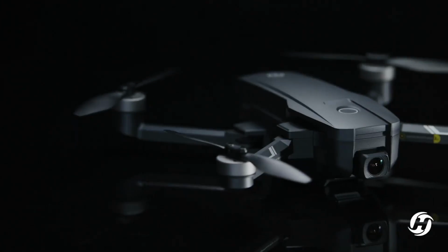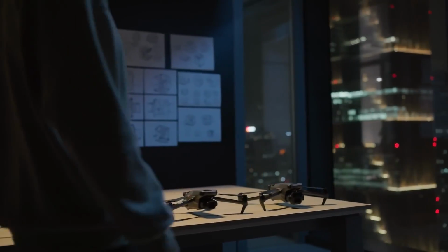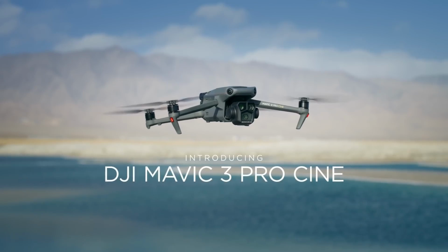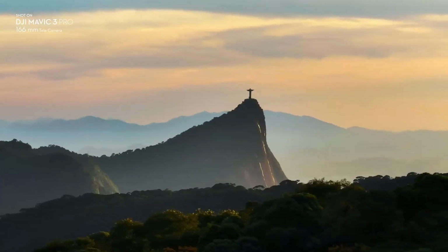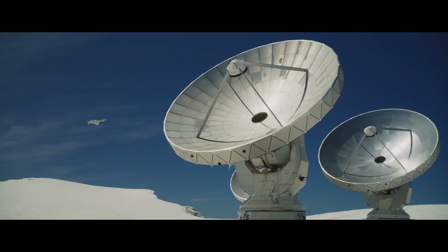From the budget-friendly Holy Stone HS720E to the ultra-advanced DJI Mavic 3 Pro, there's a drone for every level of flyer. Whether you're capturing family vacations, creating professional content, or simply exploring the world from above, these drones offer incredible technology that pushes the boundaries of what's possible in the sky.